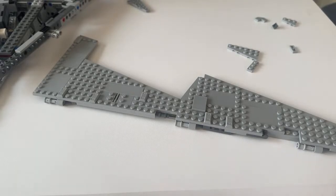Alrighty, we are just chugging along. We're almost done with this bag. And then we get to do it all again on the other side, which I'm not really looking forward to.